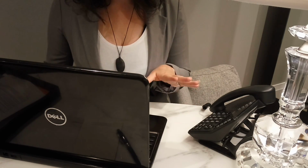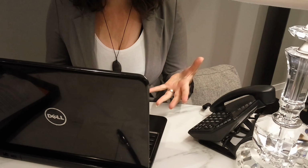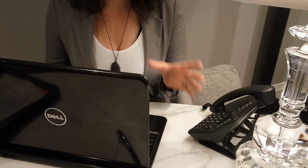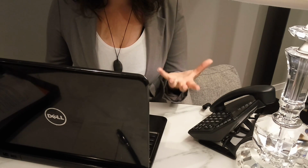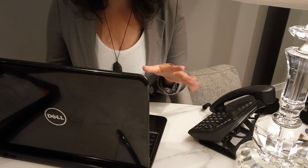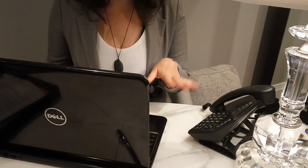So each room has a queen-size bed. We have double glazed windows. All of our rooms come with complimentary Wi-Fi, and it has been positioned so that each room will have very good signal for the Wi-Fi as well. There's local and international selections within the minibar. We also use in the bathroom the L'Occitane skincare range.